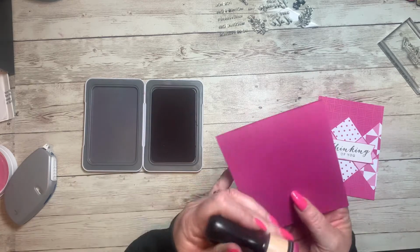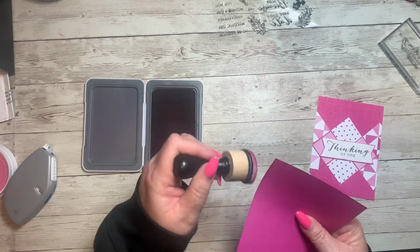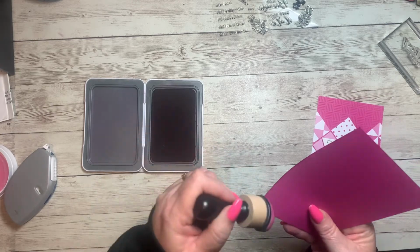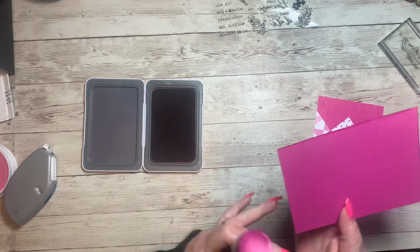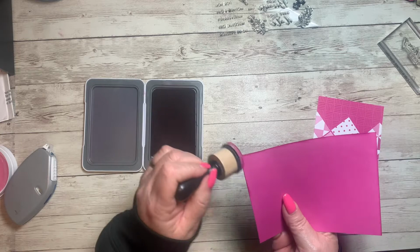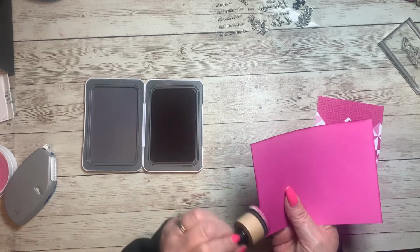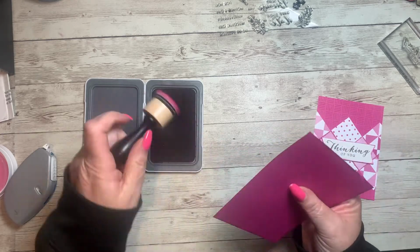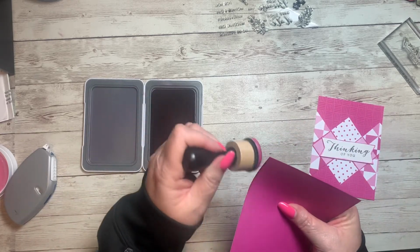But it will add just enough that you don't even really know you're seeing it, but it's there. And I really love the look of inked edges. Thank you to my friend Lisa, who has got me hooked on this.